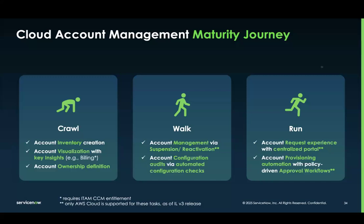There's an approach in terms of maturity that we always recommend, which is crawl, walk, run. We always say with cloud account management, you should start by having your inventory first of all, so you can have the account visualization and the key insights, such as billing if you have CCM, cloud cost management entitlement. You have the account ownership definitions as well.